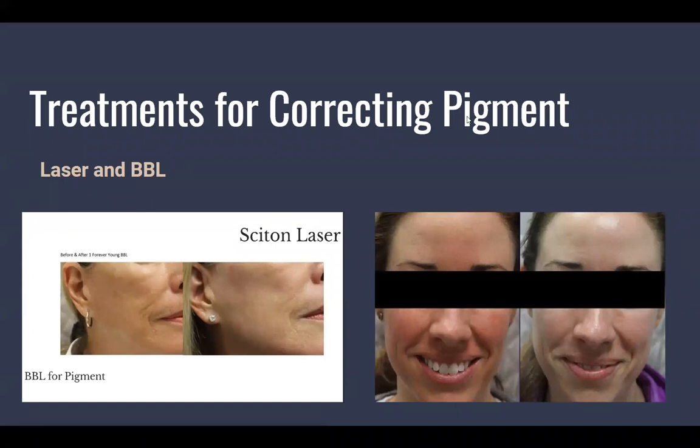The patient to the right was treated by our esthetician, Rebecca, and I believe she had 2 treatments, and obviously you can see she has redness, rosacea. So that BBL laser is addressing brown and red in the skin. So we can treat both.